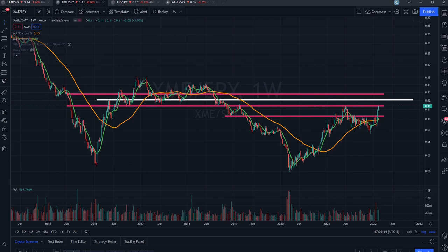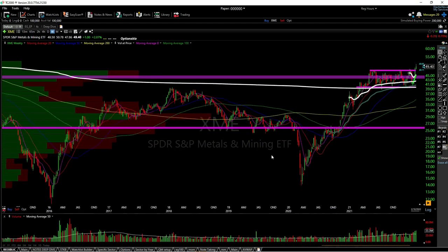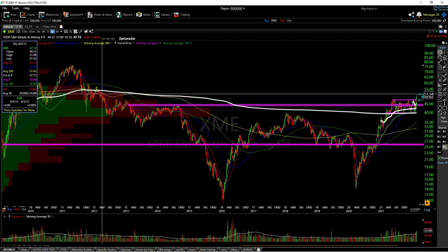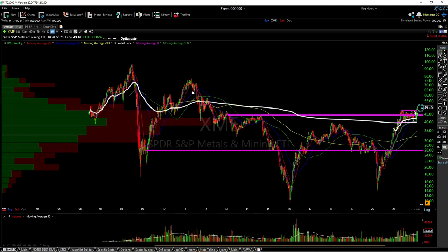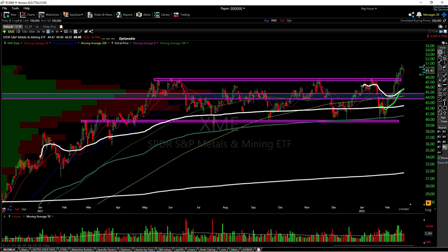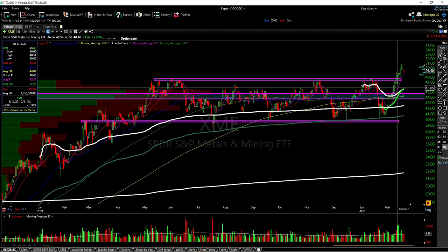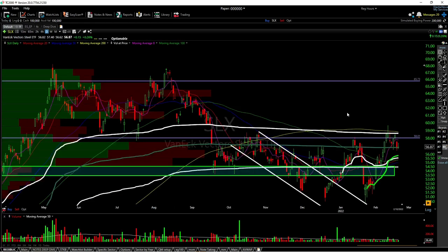This would most likely indicate that XME, if we go to the XME weekly chart, will probably want to hit this 57 level, but it could get all the way up to 66. Since it's been consolidating for almost a year on the weekly time frame, it could really move pretty quickly. And the fact that it's making higher highs and higher lows and using the 8 SMA as a rally point is very bullish. I'm going to do a very quick recap here of what was covered in this video.